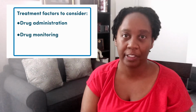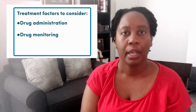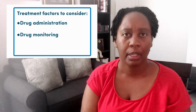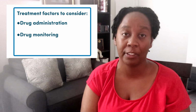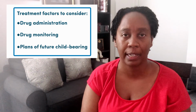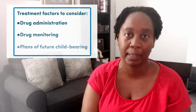Next is drug monitoring. Monitoring your treatment is crucial to your safety, but each type of drug is monitored differently. The riskier drugs are going to have more frequent lab monitoring. So again, how will this affect your day-to-day? Consider the time commitment and the access you have to a lab. Finally, is considering your future childbearing options. Some of these medications will not be advised if pregnancy is in your plans for the first few years of treatment.